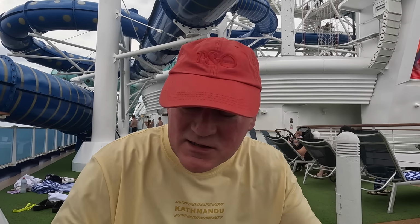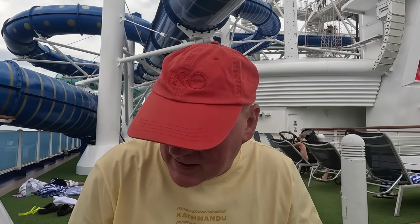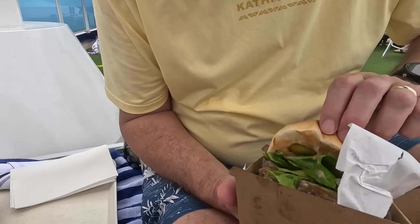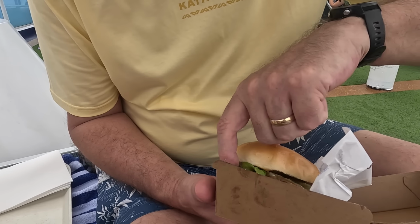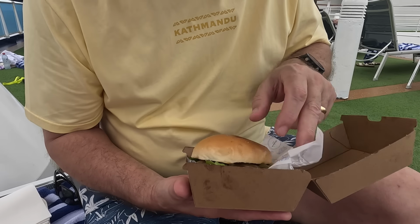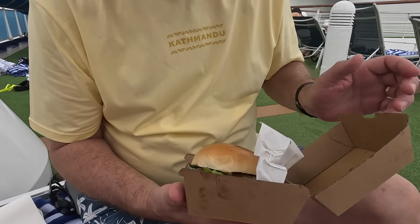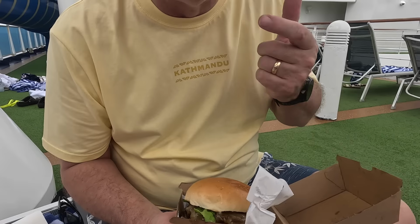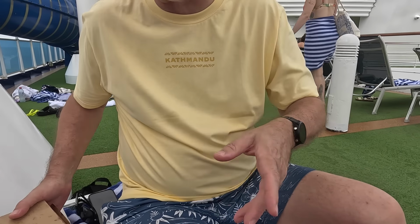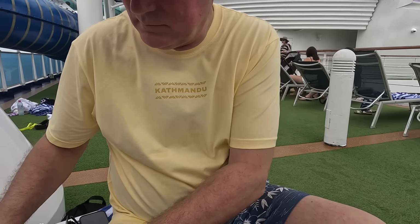So we brought our burgers back to our sun loungers here to eat because it's a good spot, to be honest with you. Let's have a look at this. I got a big cheese. There we go. We got burger, we got cheese, we got some more cheese underneath, and a sauce on there. What's the sauce? I thought that was the melted special cheese sauce. Oh, it's the jam. I think it comes with an onion jam.